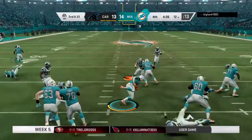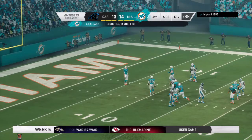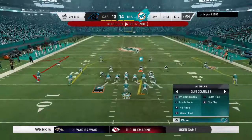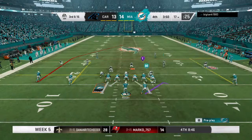They'll try and run some clock here as they keep it on the ground. And he takes us across the 15 to the 17. Give him 6 on the run. It'll be 3rd down now with still a long way to go to get to the 1st down marker.